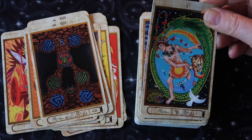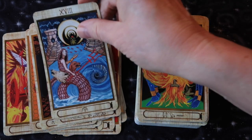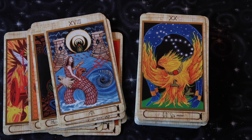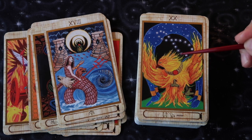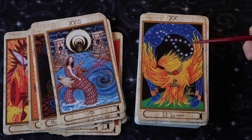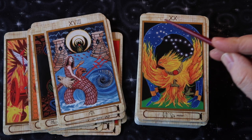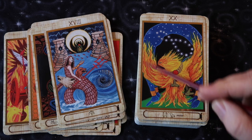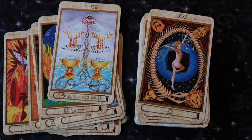Another card loaded with symbology. The Moon. The Phoenix. The Phoenix in the Judgment card. Kind of cool, isn't it? How we've got what looks like perhaps moon cycles, but the infinity symbol here in the light. And then look at the hands. We've got the hands and the feet here in this energetic body over the Phoenix. Yeah, oh, there's another cup card. There's the World. So that's the Rosetta Tarot by M.M. Moline.